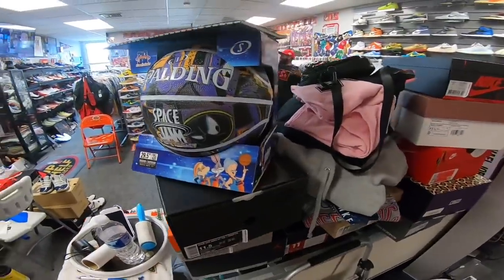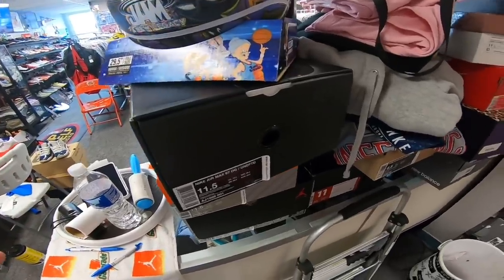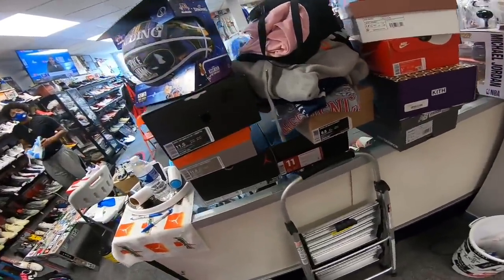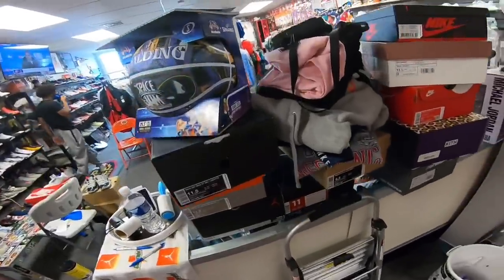Crazy trade just went down. All this stuff plus $500 for an Off-White UNC. Didn't think that was going to happen to start today, but, you know, kind of made sense. I'm on the fence. It gotta make sense. That's Fat Rockstar. Yeah, that's just been in my head lately.